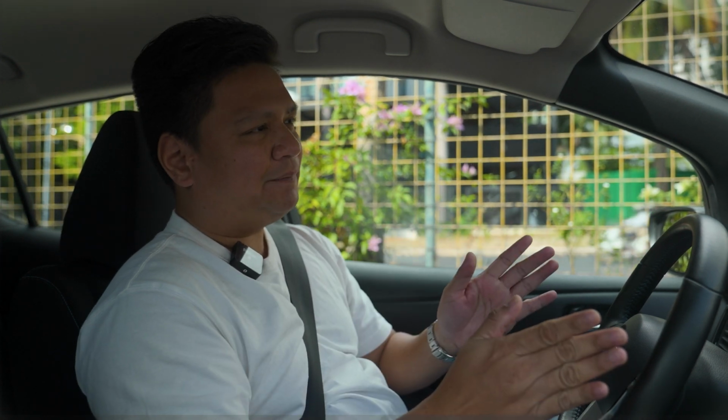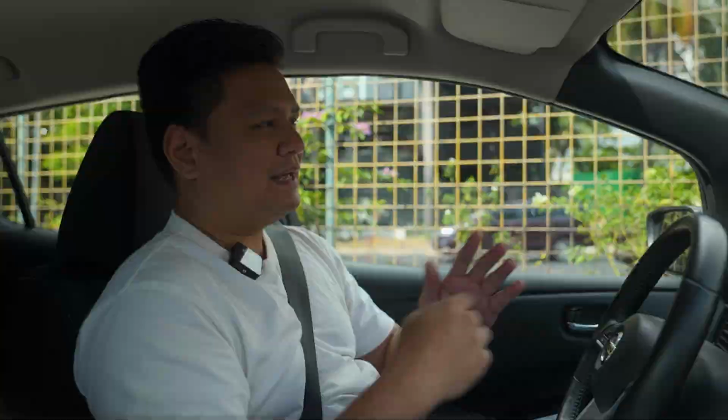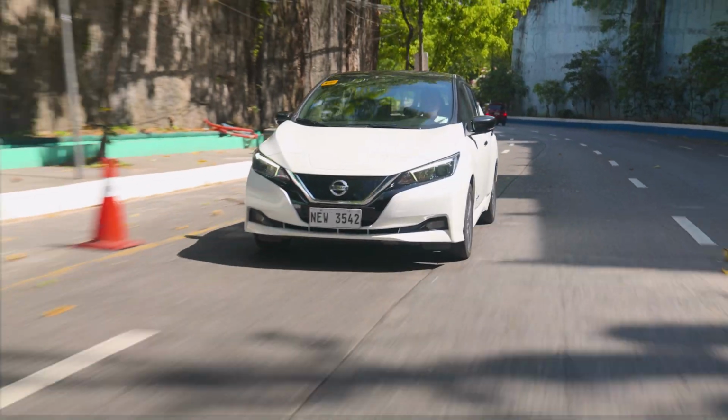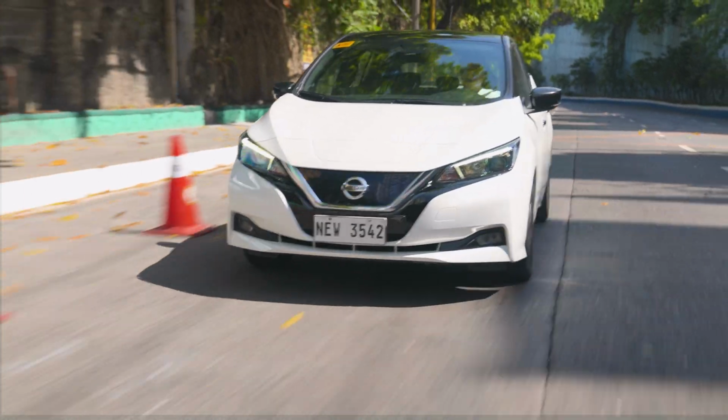So hit the accelerator pedal, you move forward, and then take your foot off that gas, and it's gonna brake right away. I actually thought that e-pedal was a gimmick, because why would I want to change the way I drive? So I activated e-pedal.